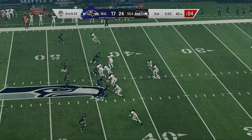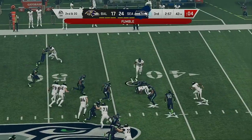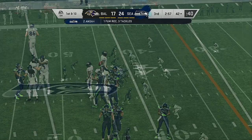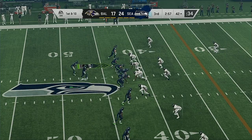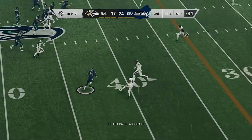Work to be done. From the gun, it's a run for Ingram. Ingram churning. He lost the football. And the Seahawks have recovered. Following the fumble recovery, it's Wilson.